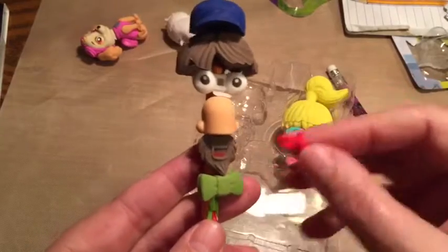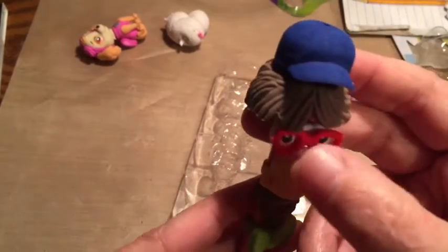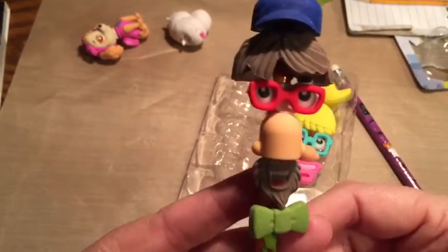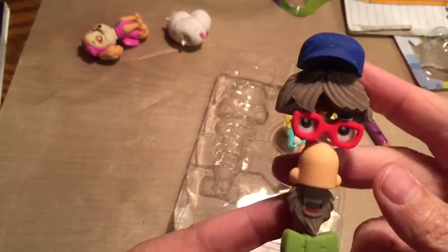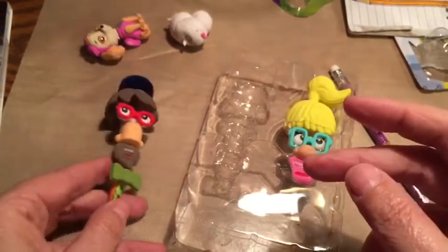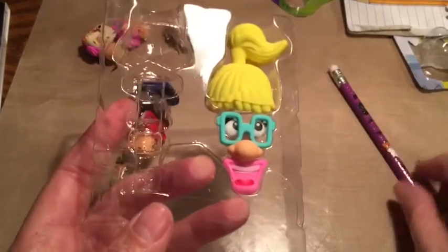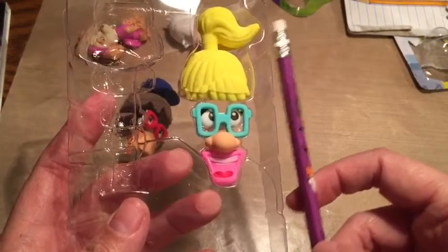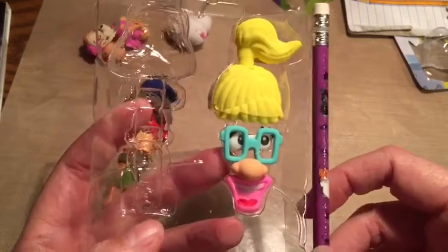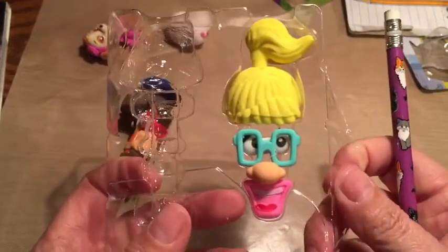Cute. This glass keeps falling off. Anyway, that's that one. And the girl would be the same way, but I'm not going to do her right now. But you get the idea of it.